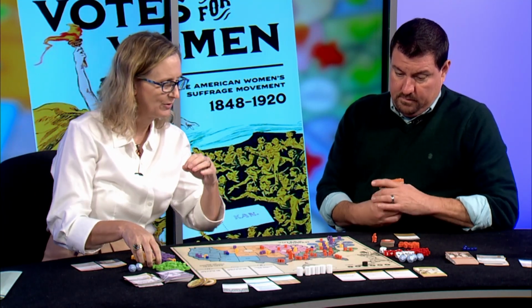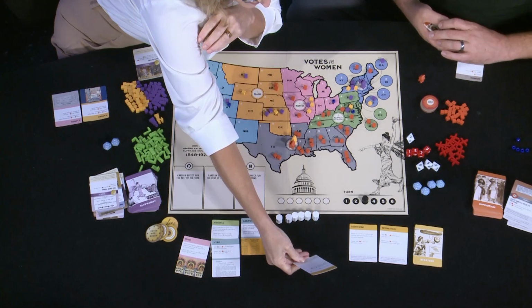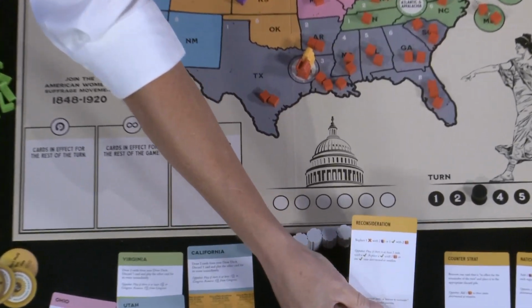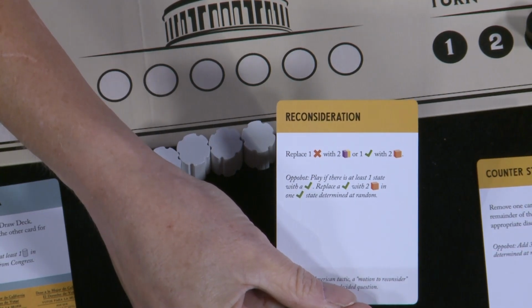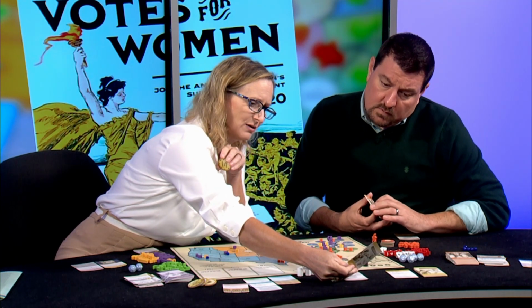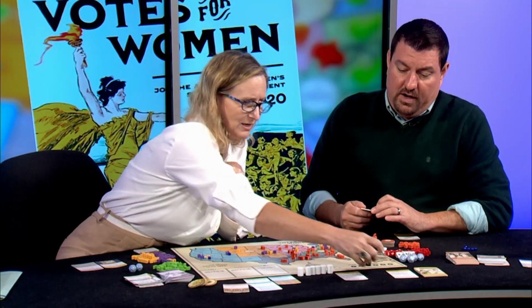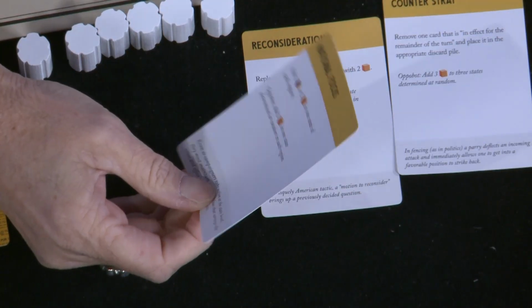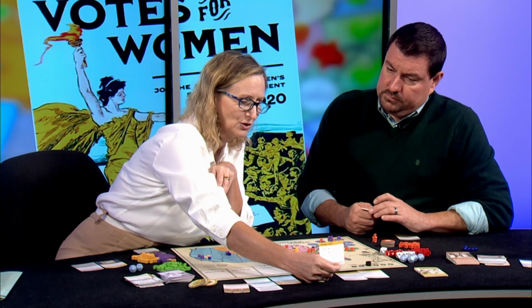strategy phase. So I think I'm going to try. We've got some strategy cards. Again, these sort of give us extra powers. So we've got reconsideration, which basically, once a state has passed or denied the 19th Amendment, it gives you some extra powers, or it actually allows for you to replace that. A counter strategy. So remove a card that's in effect. Right, remove a card that's in effect. We don't have any effect cards right now. Not yet. Or national focus, add 2 in one state of each region. So I kind of think that this national focus might help me the most now.